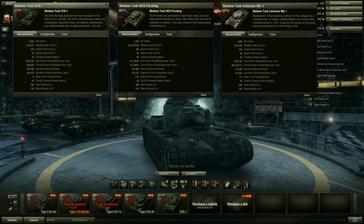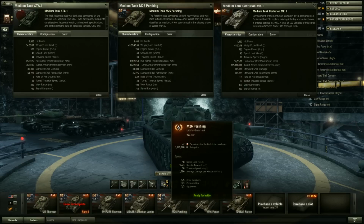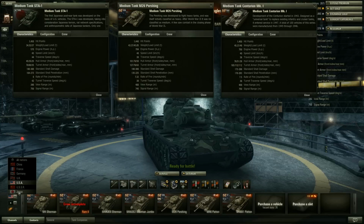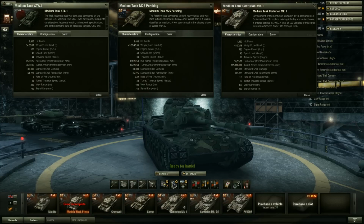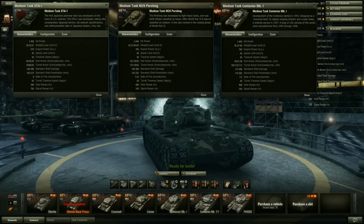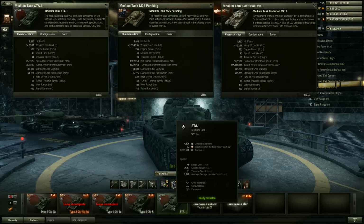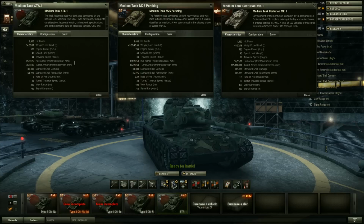The Pershing is actually the worst. The Pershing has a power to weight ratio of 16.23, which is good. But the Centurion has a power to weight ratio, despite being the heaviest of the three tanks, of 16.53. Equally, despite the fact that the STA-1 has the weediest engine of all three, the power to weight ratio is almost, just a fraction, not quite as good as the Centurion, with 16.51.